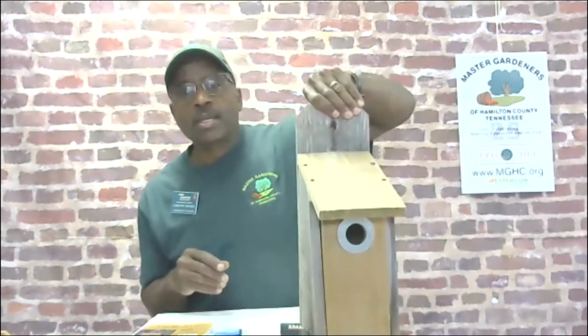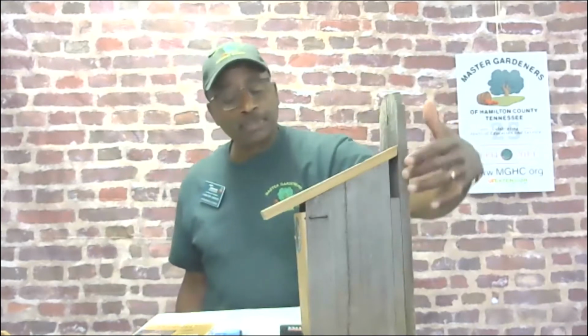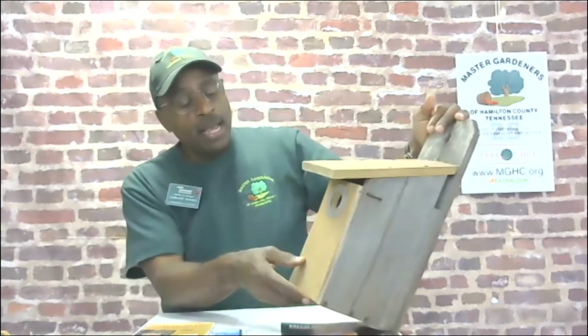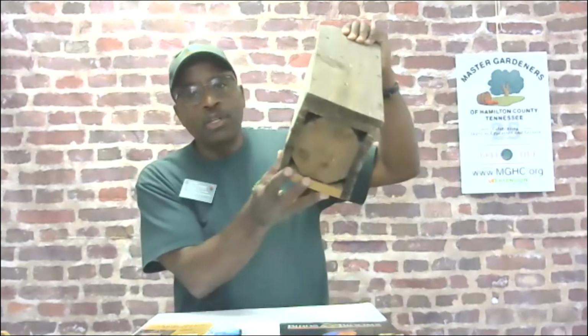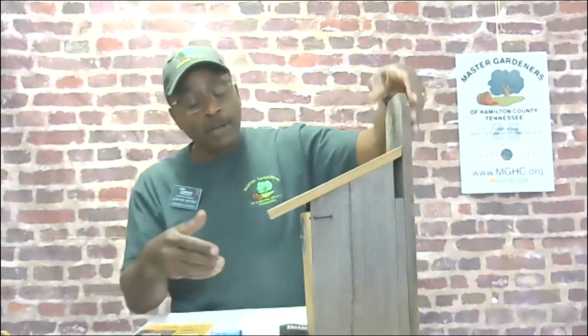When it comes to bluebird boxes, there's several commercial ones, but I'm going to show you some examples of the one I made. This is a house made from plans similar to the North American Bluebird Society plans. It's got adequate ventilation. It's got a hole here in front with a predator guard on it, but most of them don't have that. And you can see it's got drain holes in the bottom. That's one of the things, if you purchase a bluebird house online or from some commercial big box store, make sure it has some ventilation and drainage holes.